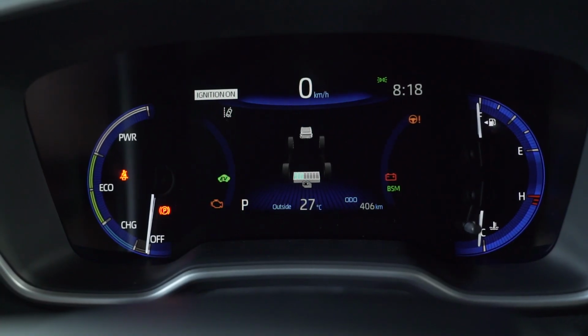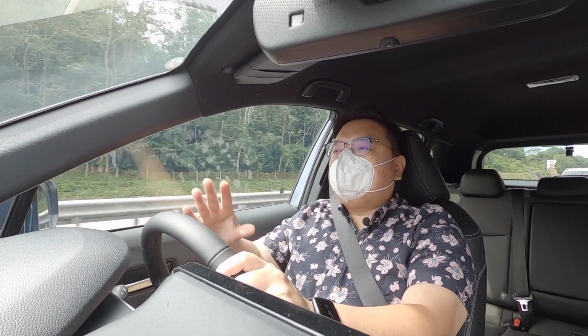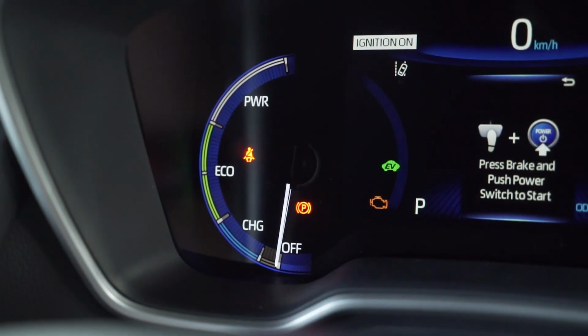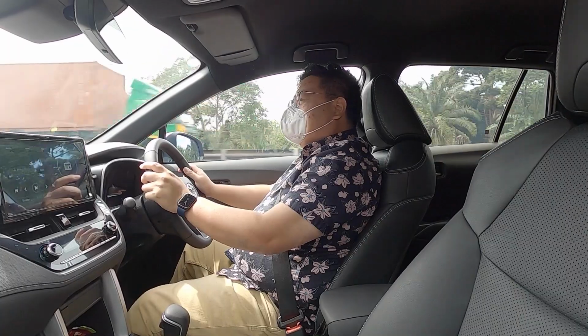The only thing is that there is no rev counter. It has been completely replaced by Toyota's eco power charging meter on the left, so you're not quite sure how many revs the engine is pulling. Yeah, that's a bit of a shame. So that will take a little bit of getting used to, I think.